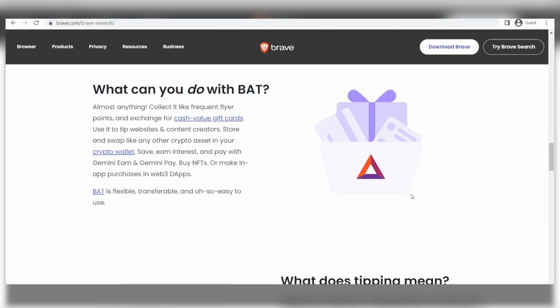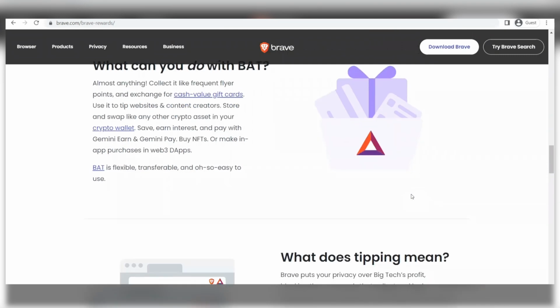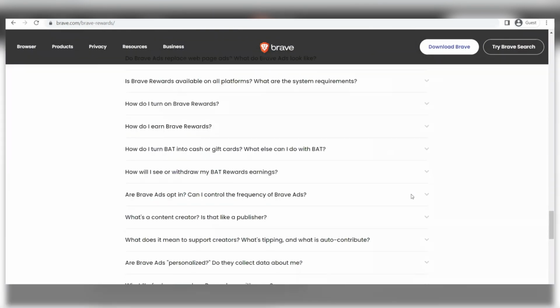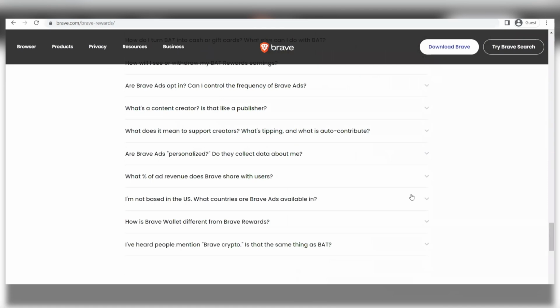And all you have to do basically is just download this, and then you can start making money. That's literally it. It has a great rating. There's no reason for you not to try it. And that's pretty much it for Brave.